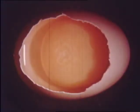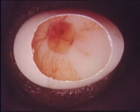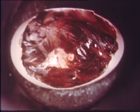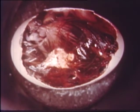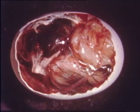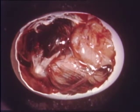By the end of the third day, the embryo in the egg has begun to form. Another 3 days, and the heart has started to beat. After 10 days, you can see the chick itself beginning to take shape. A few more days, and that mass has some resemblance to a baby chick. And finally, the fully developed chick is ready to start breaking out of its shell.